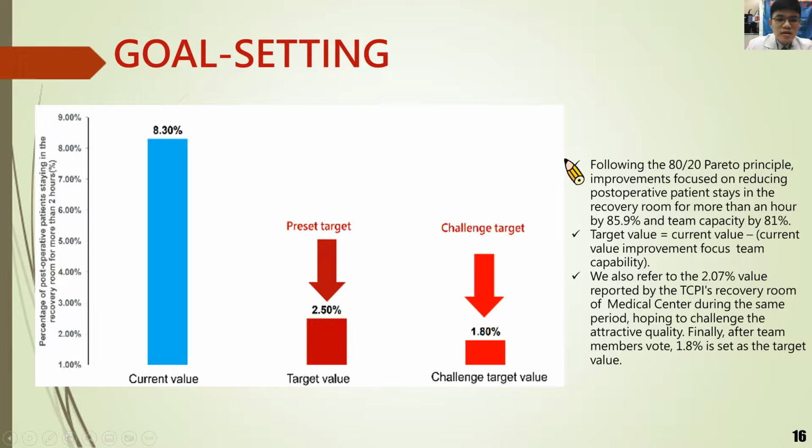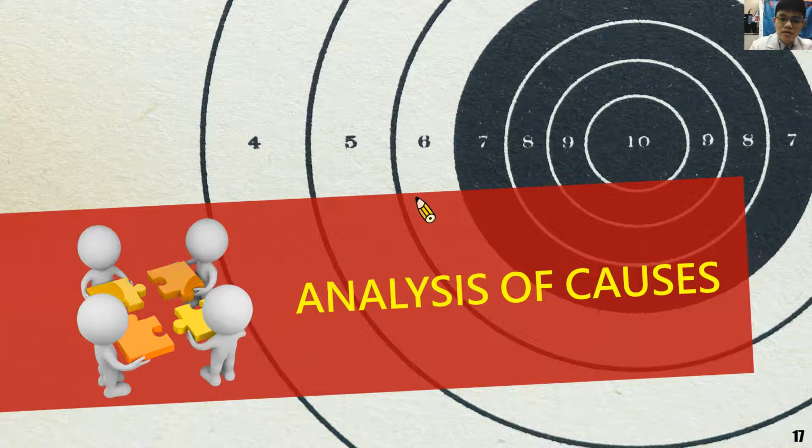For goal setting, the goal calculated at first was 2.5%. However, as mentioned before, the Taiwan Clinical Performance Indicator was 2%. So we want to challenge an attractive quality, and we set our goal at 1.8%. Next, we start to analyze the causes.